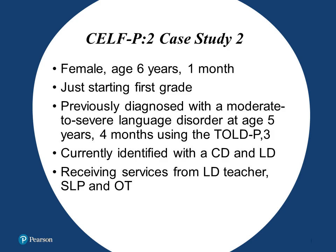All right, let's think about this next case study. We still have some time, and then I have some pretty cool slides at the end that will help us differentiate the main differences between the two tests and think about when we should use one versus the other.